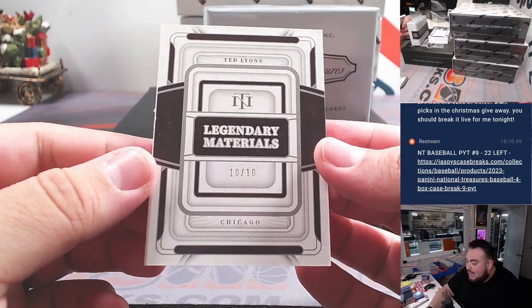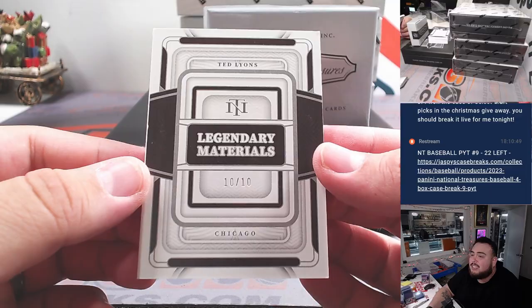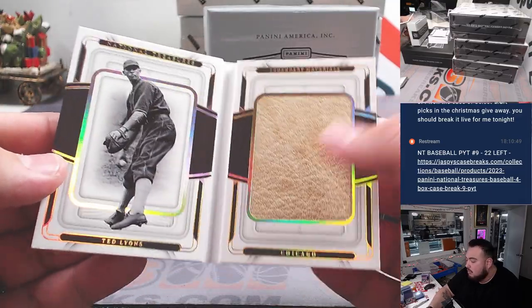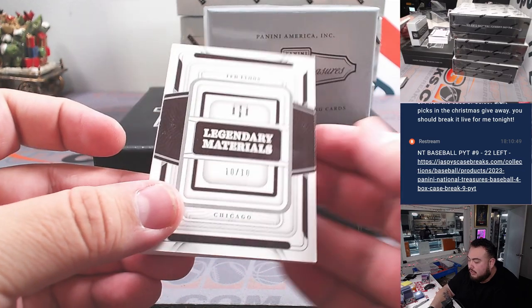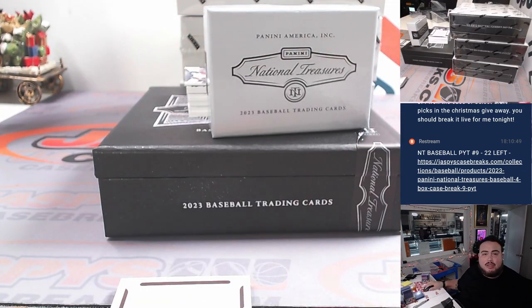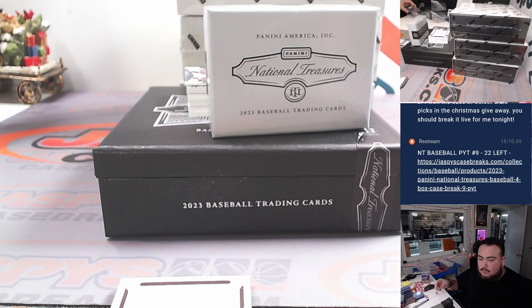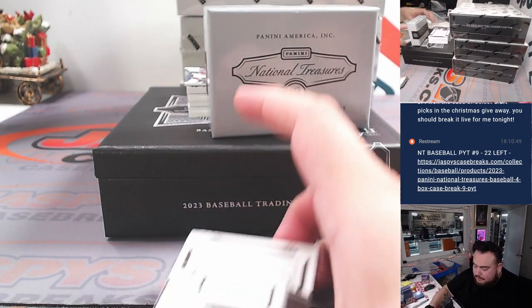All right, we got Ted Lyons, 10 of 10 for Chicago. That's really cool. Legendary material. Now, I'm pretty sure that is going to be White Sox. And yes, it is. White Sox is Steve.